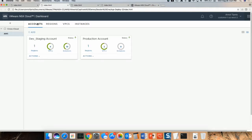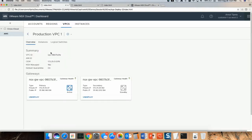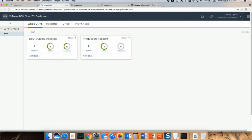So let's go back to the accounts. Let's review the production account at this point. And since we are going to use the production VPC1 for deployment, we will verify that the production VPC1 is managed by NSX. As you can see here, we have the gateway deployed. But if you look at the instances, there are no application instances running, just a Jumpbox and the gateway, right? So let me go back.